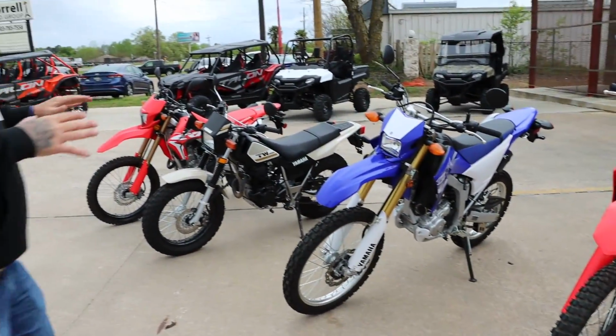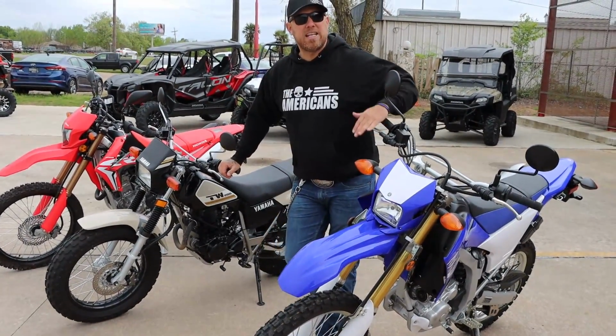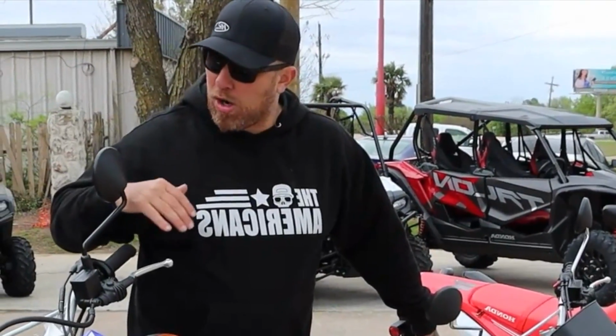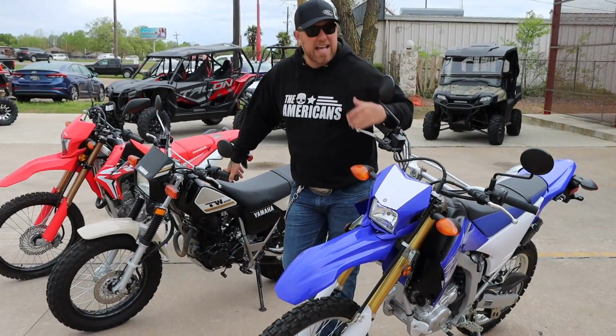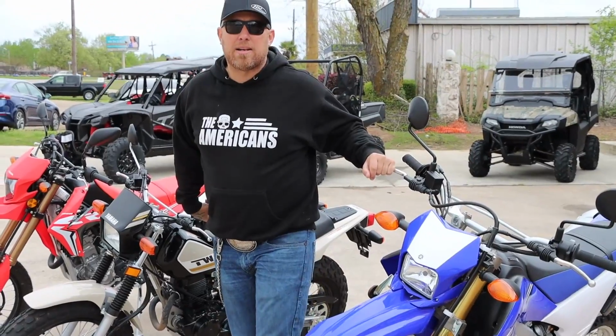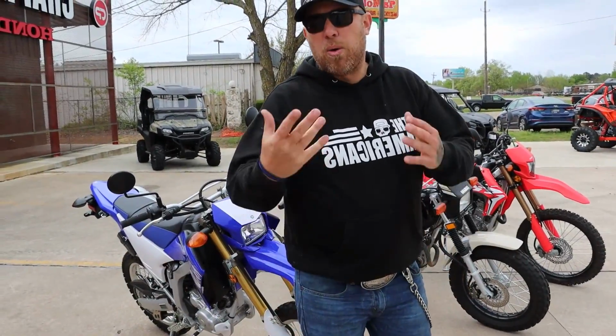So I can say that I believe both the Yamahas are out for me. I don't think either of these are it. Although I think this is a good medium ground for power between the 450 and the 250. I think it's just more of a real off-road racing style dirt bike, and that's not what I'm looking for here today. This one, just too slow, not powerful enough. So that leaves me the 250, the 450, and the Africa Twin. Out of just those three, what would be your bike?